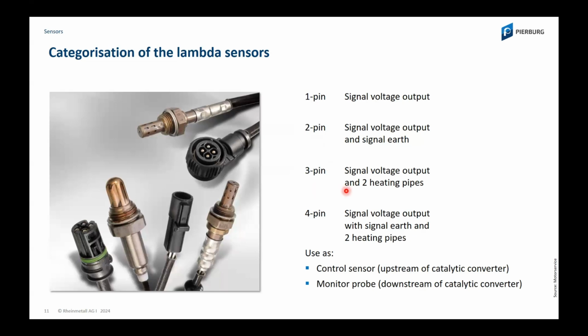The 3-pin lambda probe is currently sometimes also in use in some cars. The difference to the 2-pin lambda probe is that now we have 1 pin for the signal voltage output and 2 for heating. So this part has a heater inside to keep water away from the measuring, and this is what 2 cables are for. So we have 2 cables, plus and minus, for the heater and 1 for the signal.